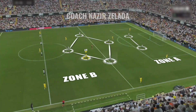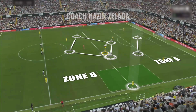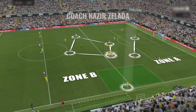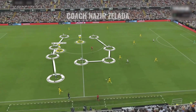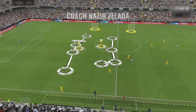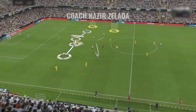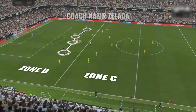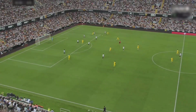When Barcelona looks to speed up the build-up, one of the attacking midfielders drops into Zone A to open up space. Ter Stegen sees this and plays a direct pass to the fullback, who now has more freedom. Meanwhile, the other attacking midfielder shifts behind Lewandowski, perfectly positioned to receive the ball between the lines, where there's space to work with. From there, he quickly switches the play to the opposite side, where the fullback and winger find plenty of space in Zone D, ready to advance.